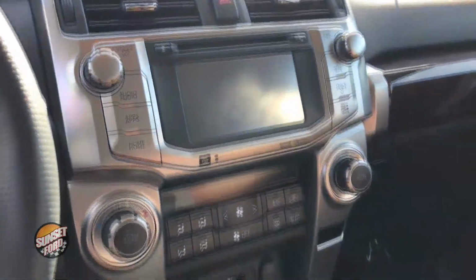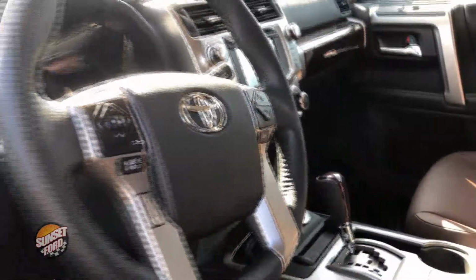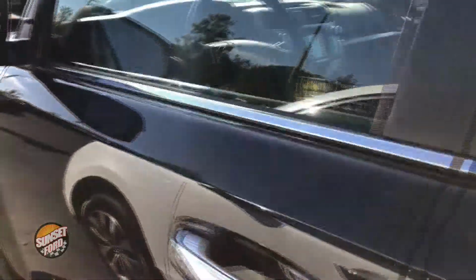This vehicle qualifies for warranty protection for life and oil changes for life. You just get more here at Sunset Ford. Absolutely a gorgeous rig. I think I might take it for a test drive myself.